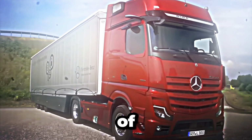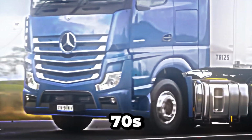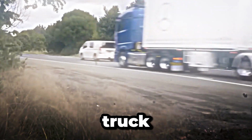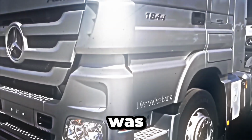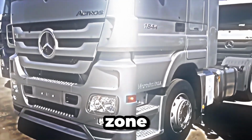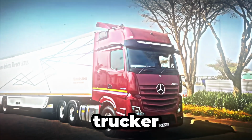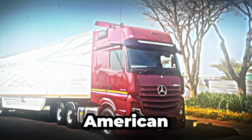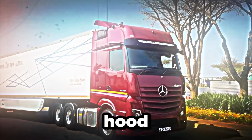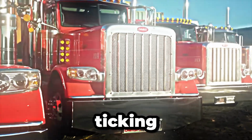The grim history of the rolling execution chambers during the 60s and 70s. Driving a flat-nose truck in Europe was a gamble. With death in a head-on collision, there was absolutely no buffer zone. The first element to hit the obstacle was the driver. Trucker mortality rates skyrocketed, while American drivers had a massive engine hood acting as a natural shield. European drivers sat on a ticking bomb.